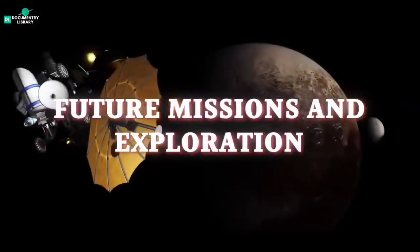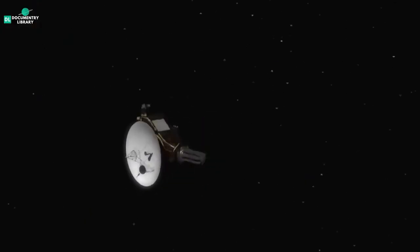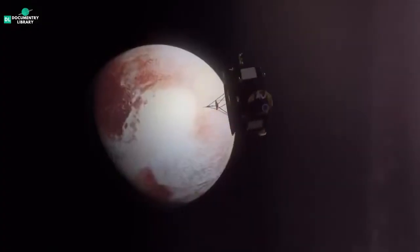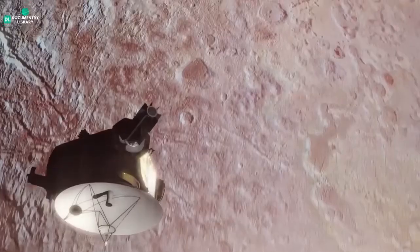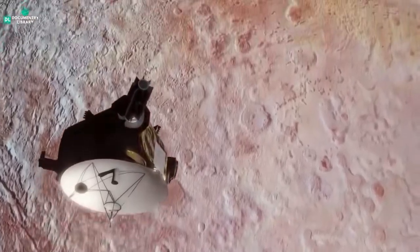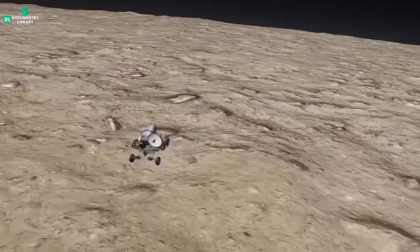Future missions and exploration. The discoveries made by the New Horizons mission about Pluto were truly astonishing. This mission has further enhanced our understanding of Pluto, and there are some new questions about the possibility of life on this distant world, which means we will have to send missions to Pluto in the future.